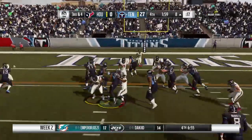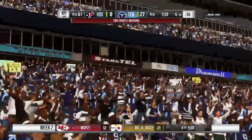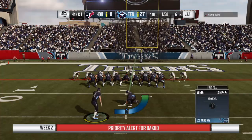On 3rd down, Henry. And he'll be stopped just outside the 5 at the 6. Time for a break. This one, all over but the shouting. We'll finish it after this.